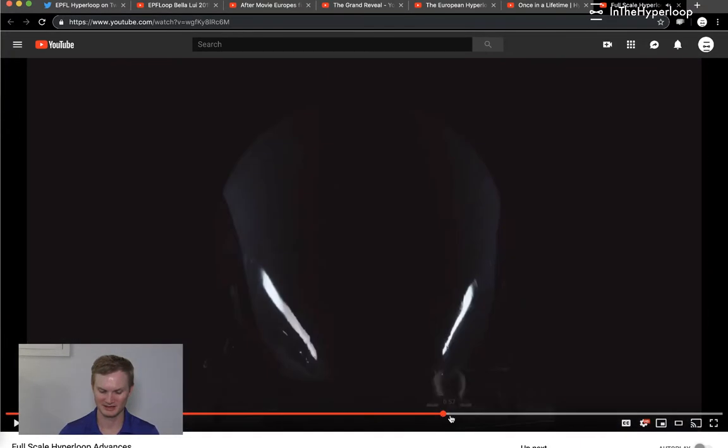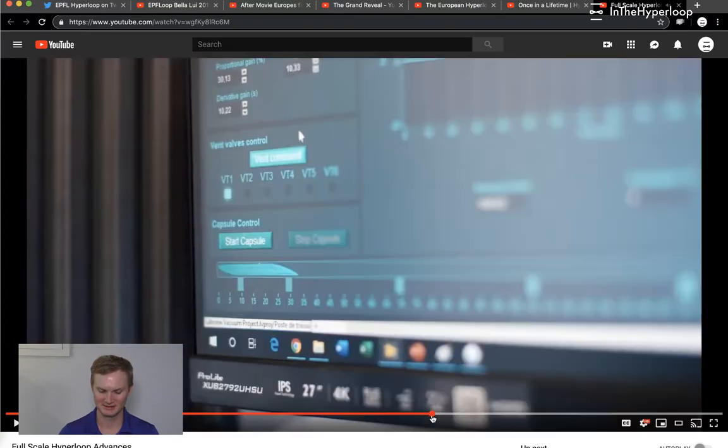I just want to go back in time to the monitor. So you can see, this is probably the most I've ever seen of their technology. You see capsule control, start, capsule stop, and then metered propulsion every 5 meters. Oh, proportional gain. So this is just for venting and stuff of the oxygen, I think. But that's really cool. Start and stop.